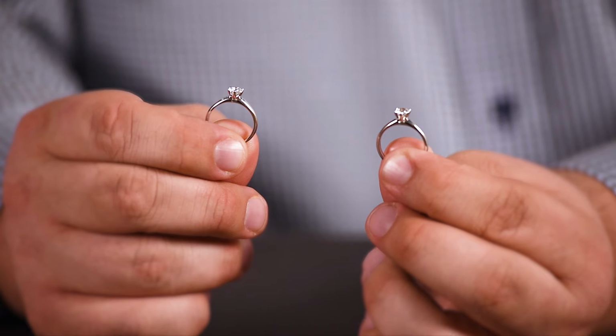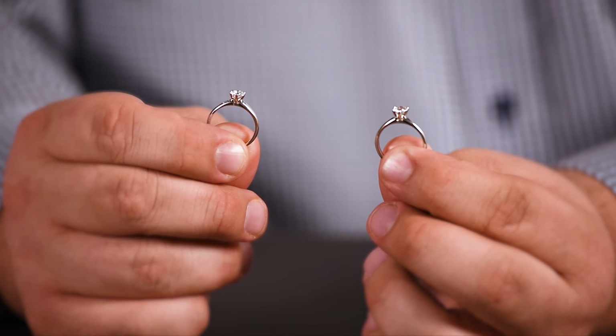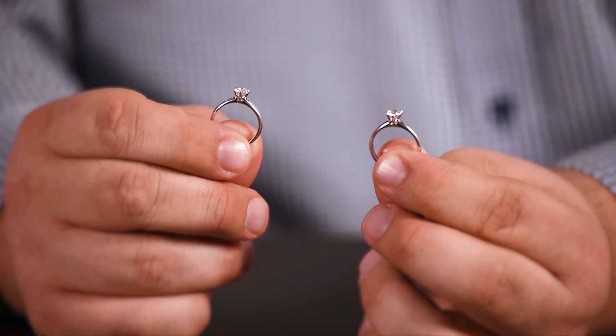Before you go, we want to test out your eyes a little bit. Here are two diamond rings. One ring costs $2,200, while the other is almost double, costing $4,000. Can you tell the difference between the two? Take a second to guess which one is more. Take your time. It's okay. I can wait.